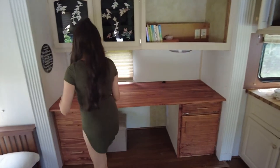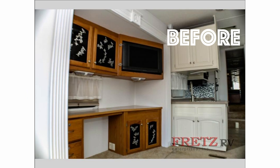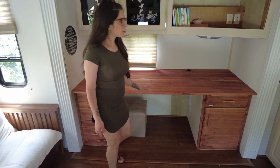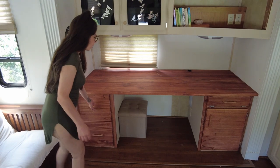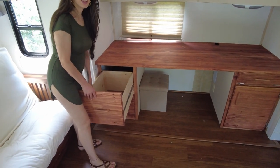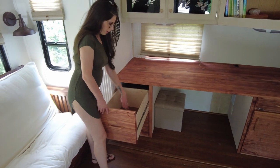This is actually a customized desk that we had a builder come out and build. It is made for my husband's work, and what he does is he buys and sells vinyl records, so he needed a lot of space for vinyl records, and these drawers are made perfectly to fit vinyl records in them.